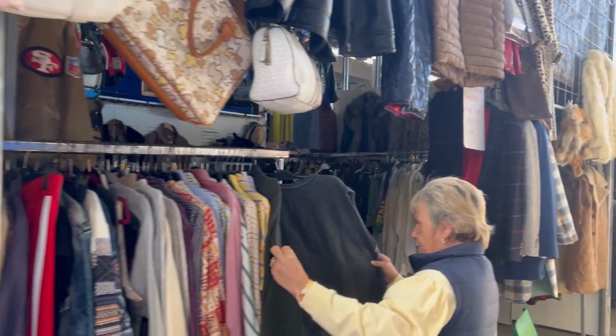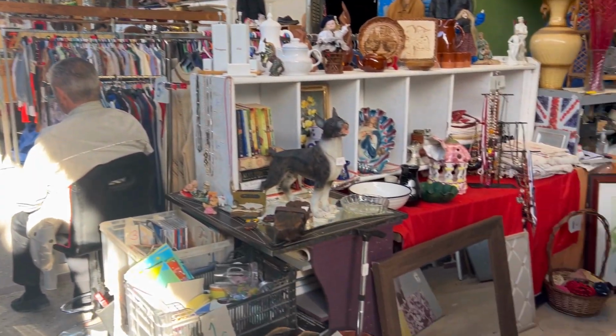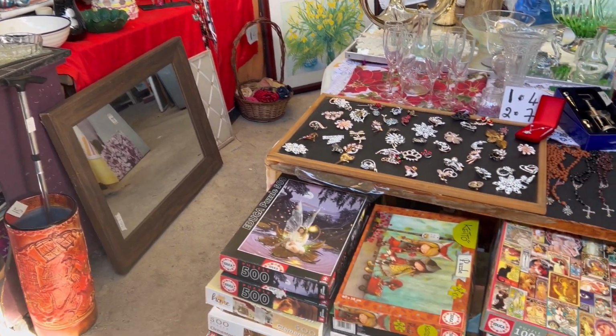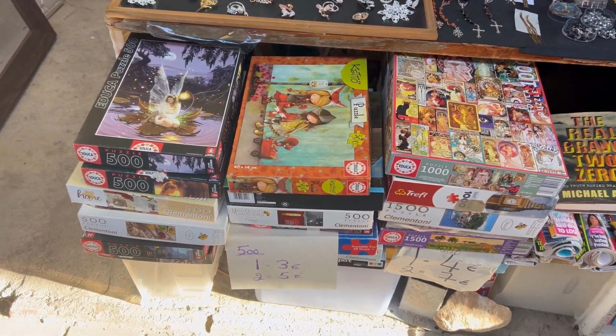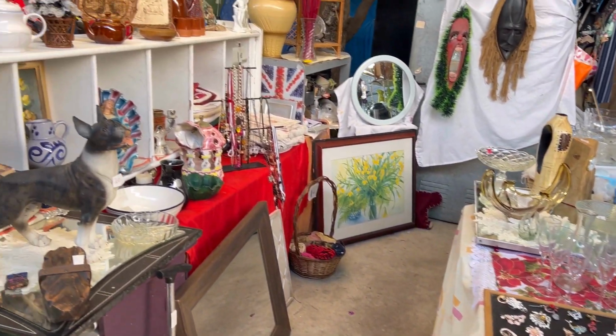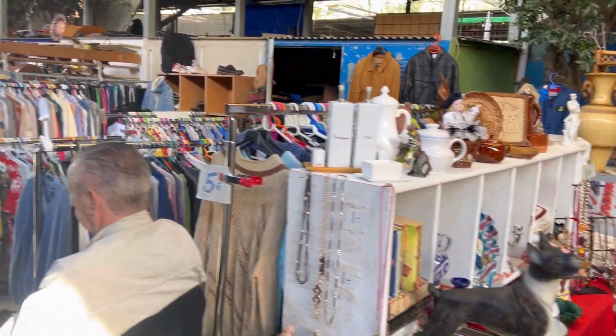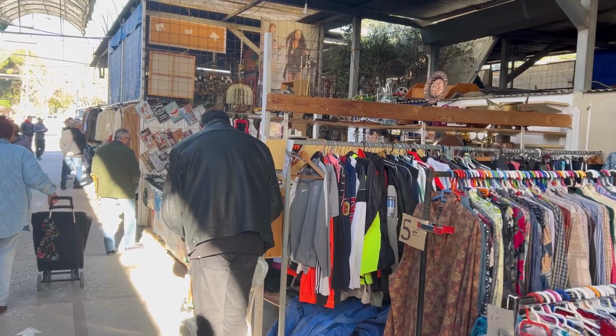And this market is available the whole entire year long. Obviously, the products vary a tiny bit. If it's winter, there's more winter clothing. If it's summer, there's more summer pieces. Puzzles you can also purchase out here. One 500 piece puzzle, €3. And then they have 1,000 piece puzzles too.